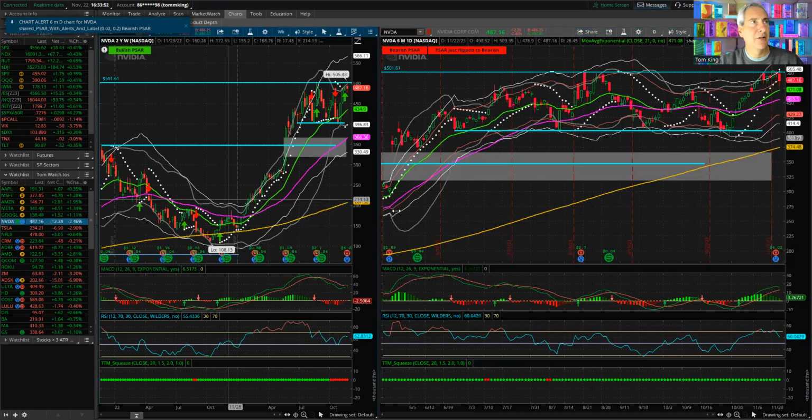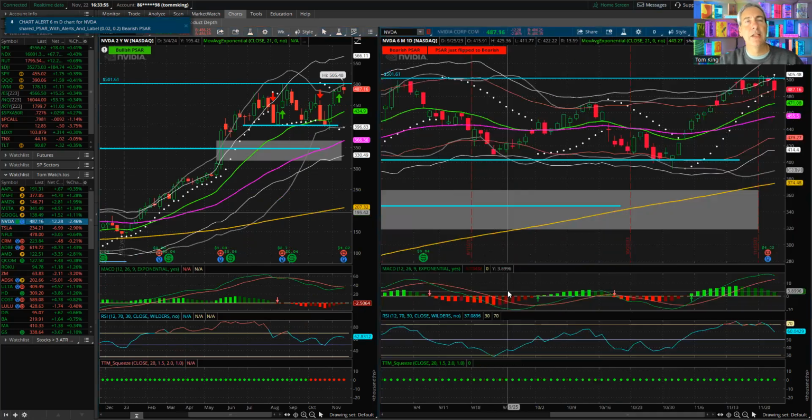NVIDIA, which had its big earnings last night, was pretty much a dud as far as earnings go. It dropped a bit on the session today, down 2.5%. Great earnings, great revenues. I don't know if it's sketchy or not, the orders that they're booking. I guess the markets will sort that out at some point. But MACD and RSI are dropping and have been dropping for a couple sessions, so the momentum here really was starting to wane.